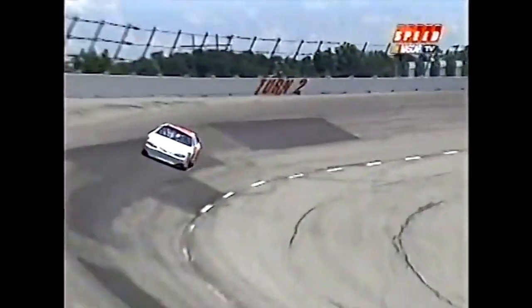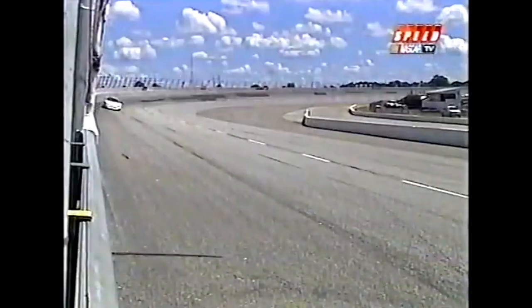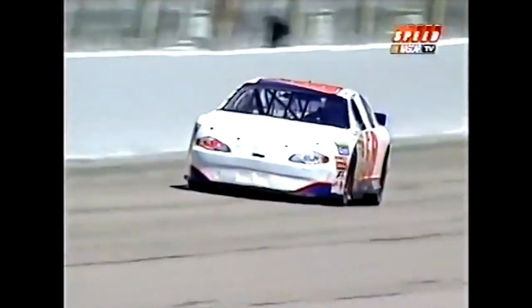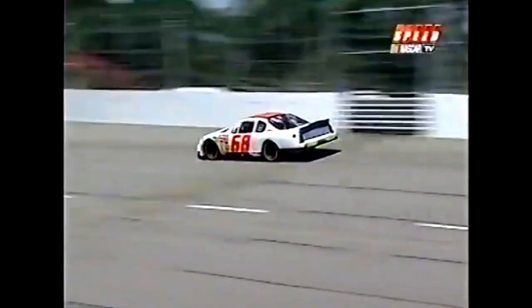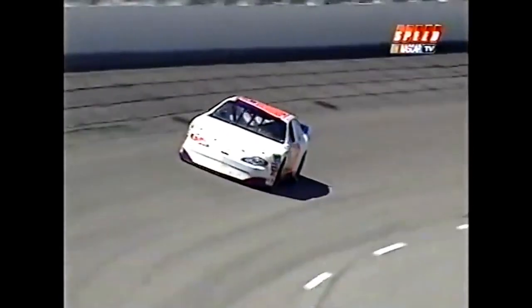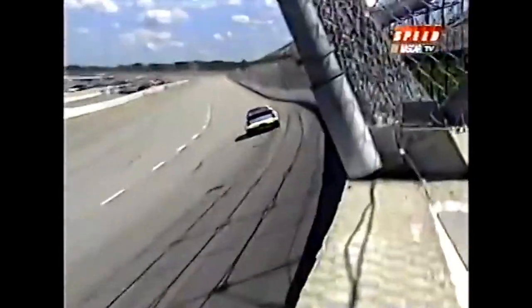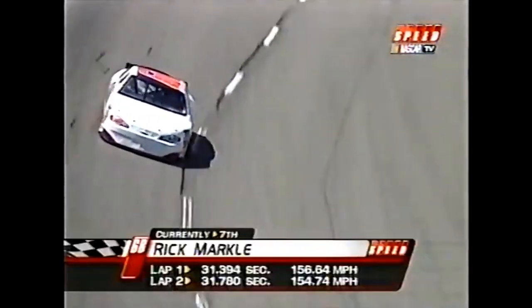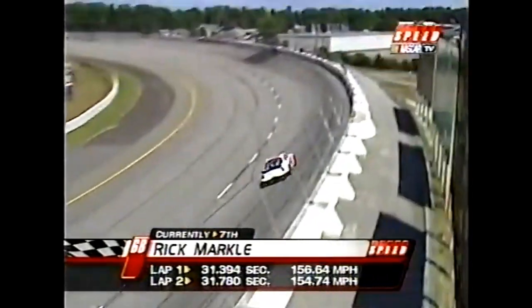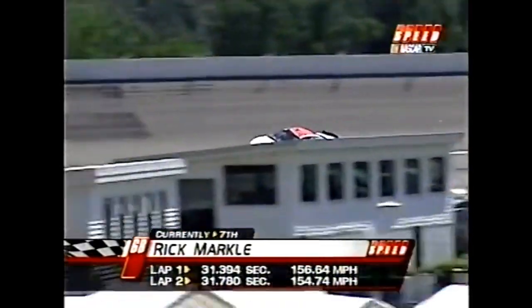Jeff, it looks like they've got the front of the car softened to get the nose down into the racetrack, which works pretty well until you hit one of those dips, and then the car takes off like it's a boat busting a wake. Yeah, and you hate to say this, but it looks like they've got the spring and the shock package not matched up very well. The car collapses down and tries to rebound. It's almost like it's jerking the wheels up off the ground. The car is just really not very steady at all. But he did a good job hanging on. And right now, he's 7th fastest at a 31.39. Rick Markle trying to make his 10th Busch Series start.